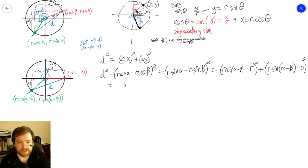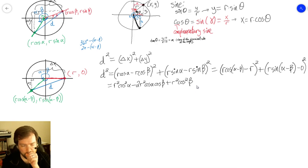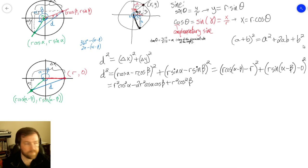Now, d squared is equal to, here, you've got r squared cosine squared alpha minus 2r squared cosine alpha cosine beta plus r squared cosine squared beta. Now, if you're saying to yourself, why did you just do that? We know that whenever you have two things added together and then you're squaring the sum, you're going to end up getting an a squared term, two ab terms, and a b squared term.